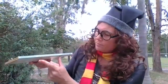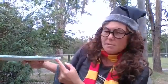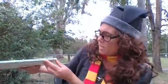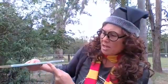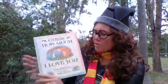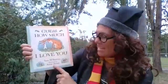We have the name of the author, the name of the book, and sometimes we even have the publisher's name. Today we've got the publisher's name, which is Walker Books. We've got the title, Guess How Much I Love You, and McBratney and Jeram. And that relates to the author's name, Sam McBratney. And it's illustrated, or the person who did the pictures, and very good pictures I must say, Anita Jeram.